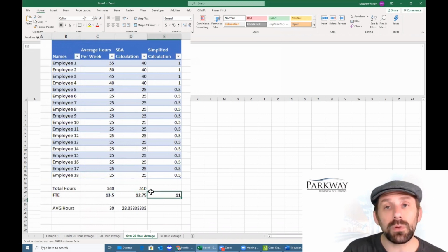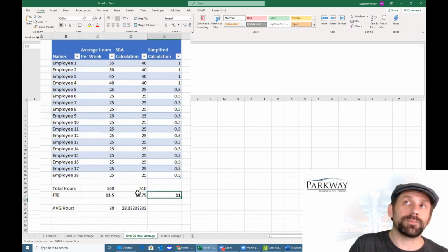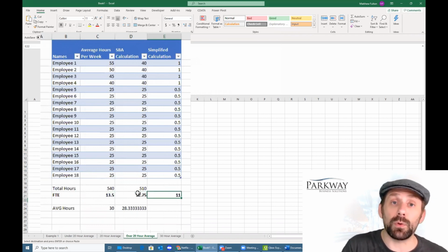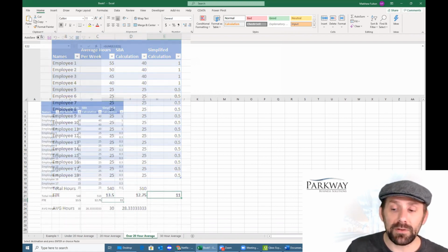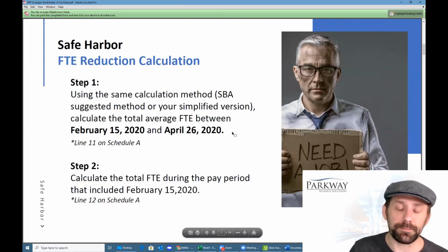So I'm hoping by showing this here, it will give you some guidance as to how to evaluate or review the prior periods that you're going to have to compare to. Now we'll go back to our previous document and kind of explain some of that.